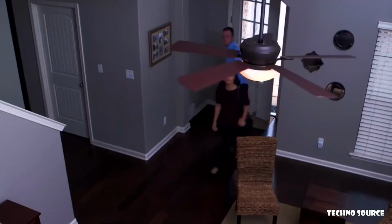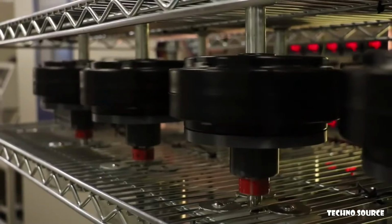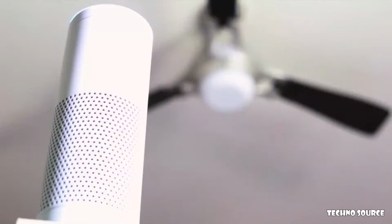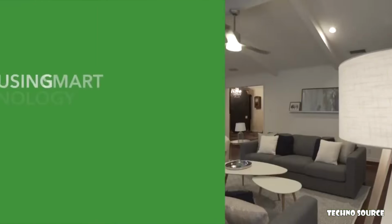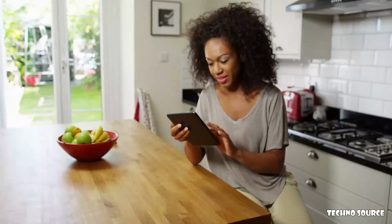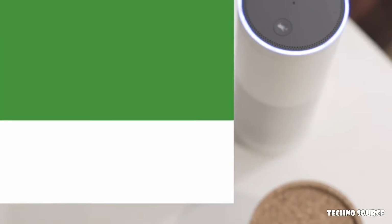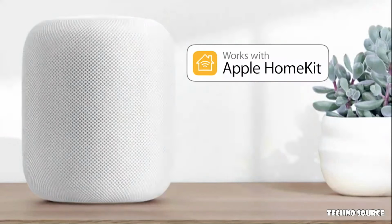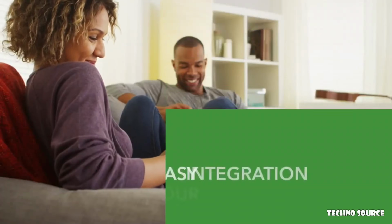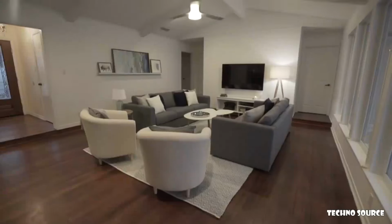Hunter Fan Company has provided homeowners the power to control the comfort of their home environment for over 130 years, consistently striving to provide innovative and beautiful designs with easy-to-use features. Hunter has created its line of Simple Connect ceiling fans that uses smart technology to help simplify the lives of consumers. Hunter is the only brand in the industry compatible with all three major home automation hubs, Apple HomeKit, Amazon Alexa, and Google Home, which allows all consumers to easily integrate smart technology into their home.